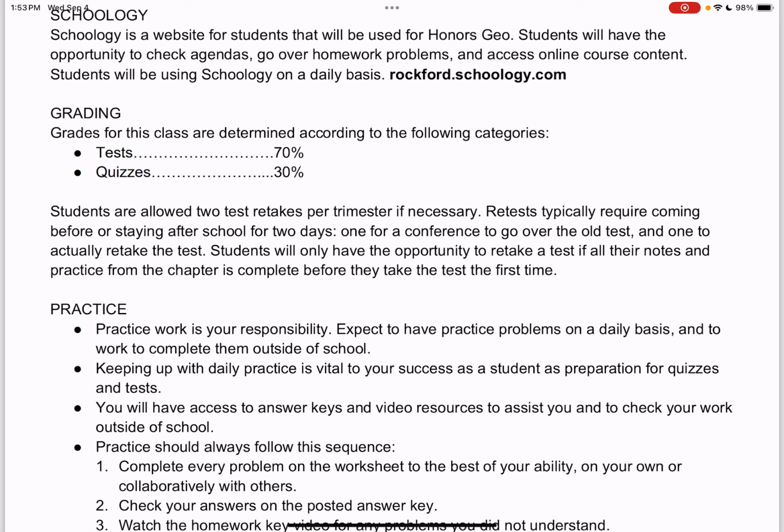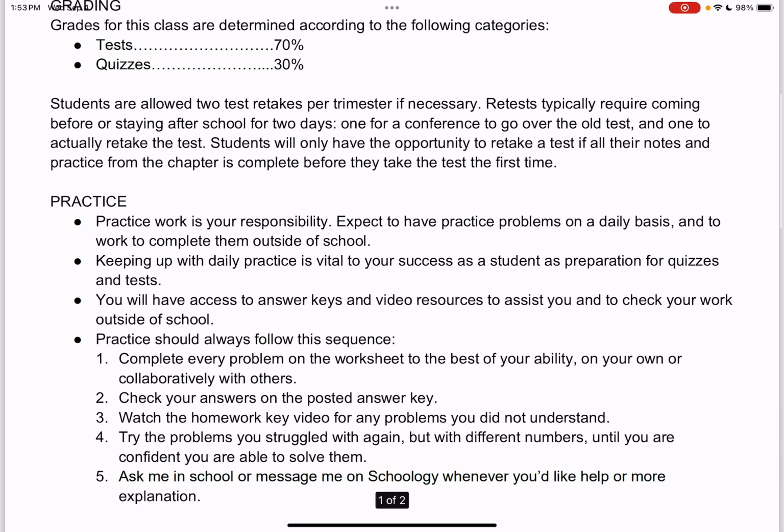What you might have noticed about the grading scale is that practice or homework is not a grading category. In honors geometry, I don't grade homework. The students have lots of practice problems, but it is their responsibility to do them. And I have a couple of reasons for this. Mainly, I want students to be able to get instant feedback. If they get a problem and they want to know whether they've done it right or not, all of the answer keys are posted online so they can check and see how they did.